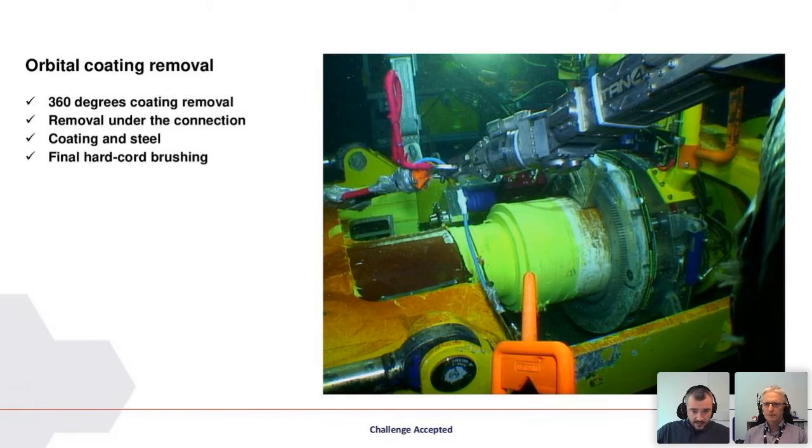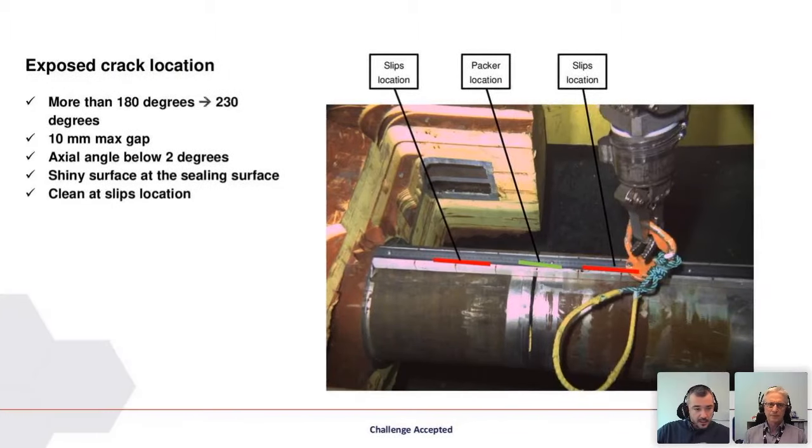Here you can see the area that we want to clean out for the compact integrity clamp, and then further to the right, we wanted to clean away the coating on the pipe where we would grip with this structural clamp. And here is the result of the cleaning.